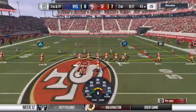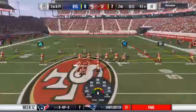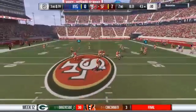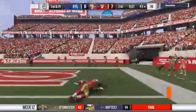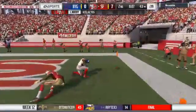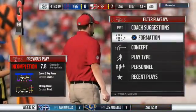They come up in an empty set. 4 wide receivers, 1 tight end. Now on 3rd and long, they'll look to throw. He's going to wind up and air it out. And incomplete. He can't hang on. Would have been a nice catch. Instead, it brings up a 4th down.